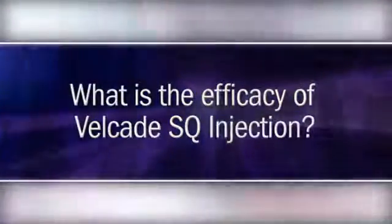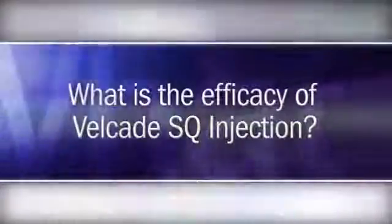What is the efficacy of Velcade SubQ injection? The surprising thing is that the SubQ injection has produced equal results, both in terms of the percentage of patients who respond to treatment, plus the depth of the response. When Velcade was compared in this pretty large study done in Europe, where they compared the intravenous way of taking Velcade to the subcutaneous shot with Velcade, the effectiveness was identical.